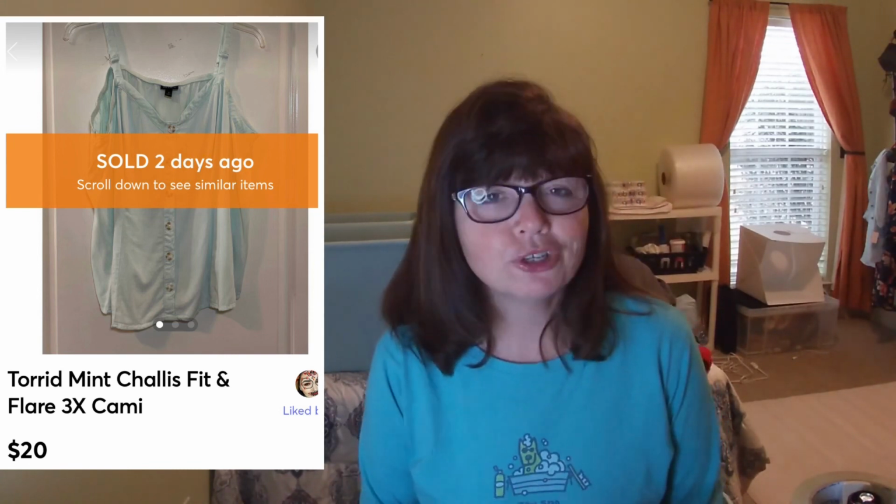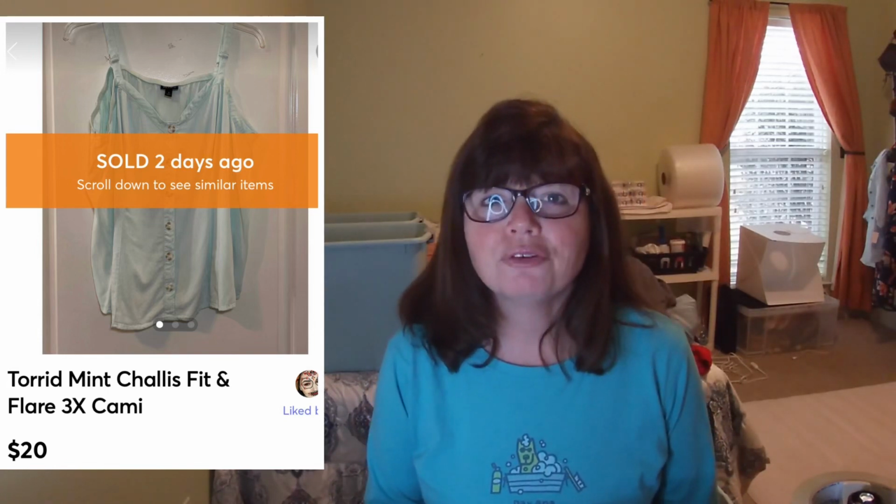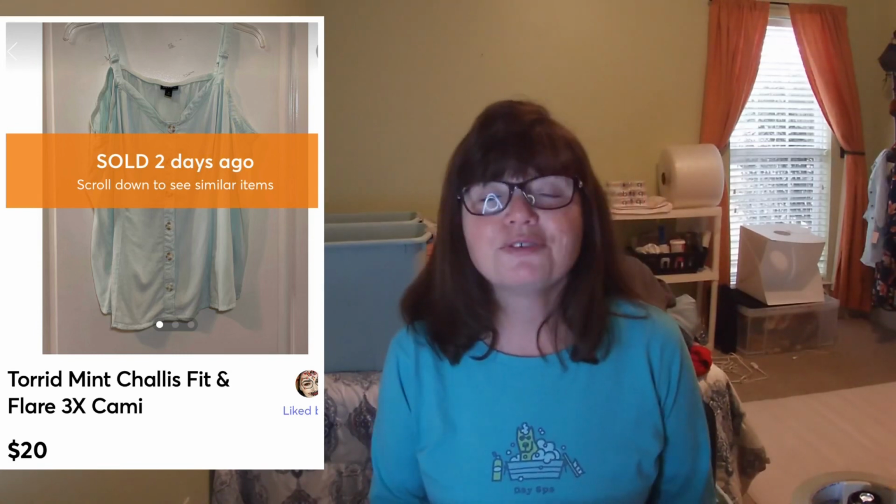tank top that is like this mint green color with adjustable straps. Really pretty, really super soft material. It is in a size 3X. We picked this up at Goodwill for $3.99. It sold very quickly on Mercari for $20.